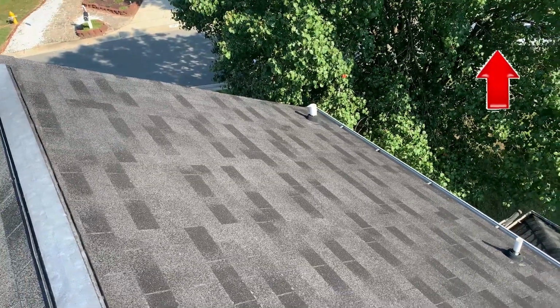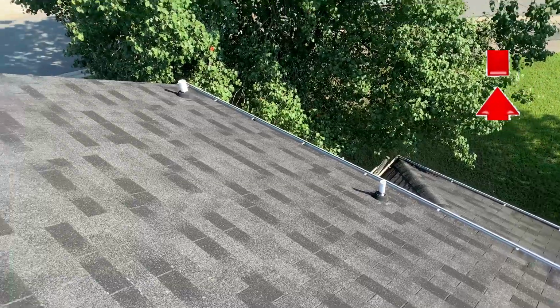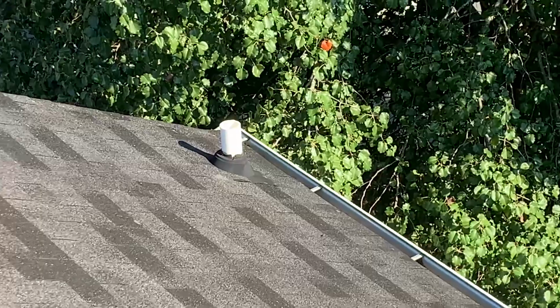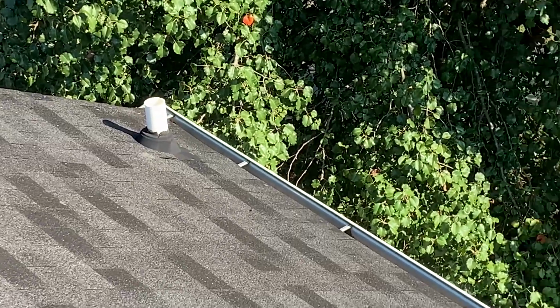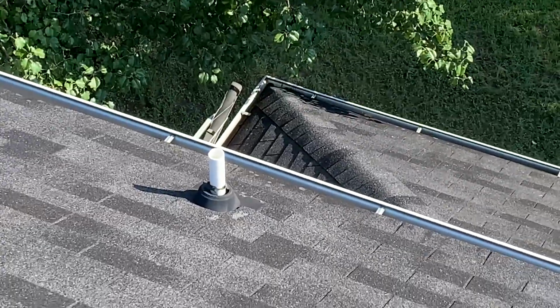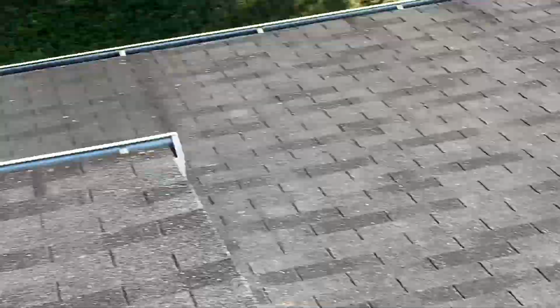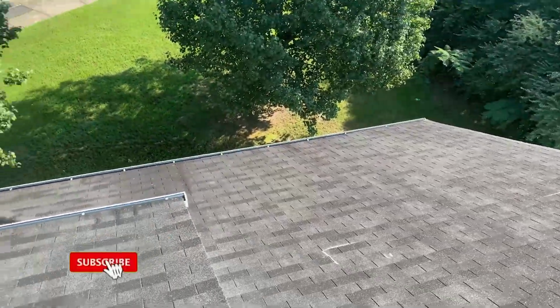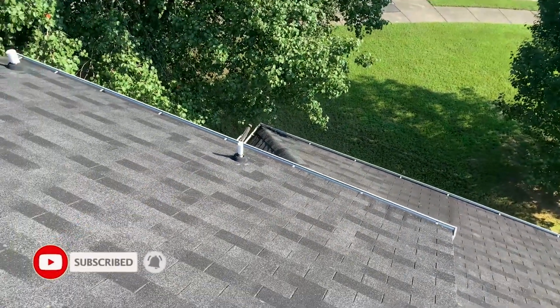Okay, on this one here, we originally came out because the owner was saying there were some water leaks. Look carefully here, you'll see that roof boot is cracked. This one here is cracked. And we come over here, this one is cracked. So that would be the reason why we were called out originally for this claim.